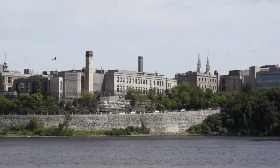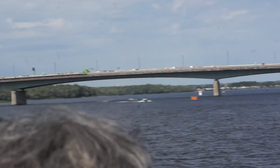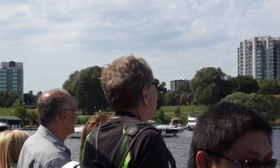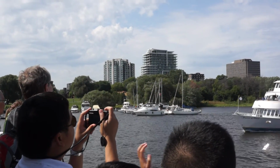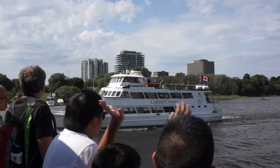Looking off to our left, just behind the marina, there's a large park which is called the Jacques Cartier Park. Of course, it's named after the French explorer who claimed Canada for France in the year 1534. So the site is often used for festivals, and during the month of February, we have a festival here in Ottawa called Winterlude, where they build giant sculptures out of snow and ice.